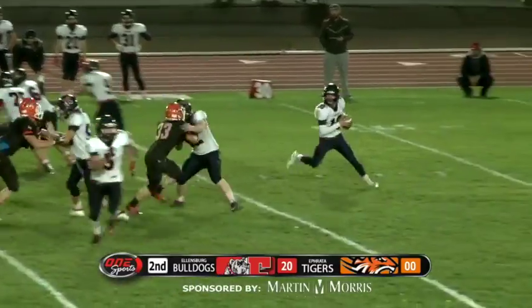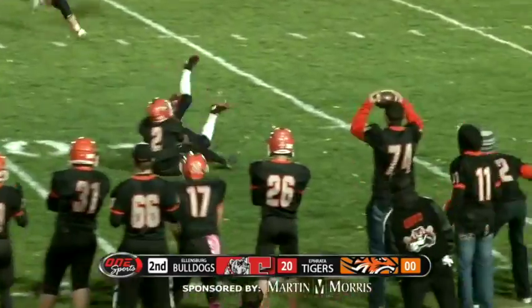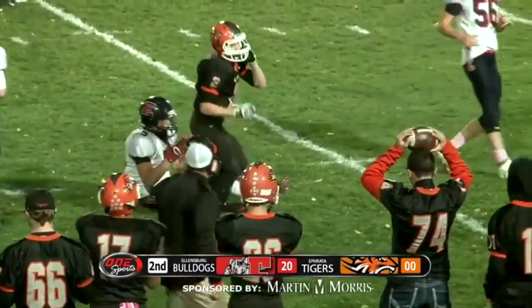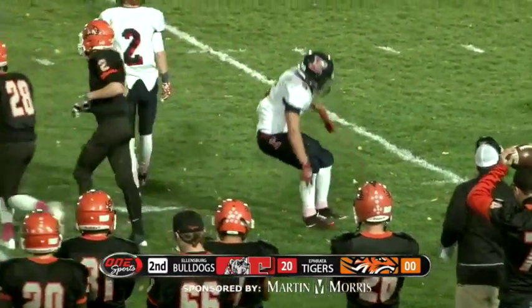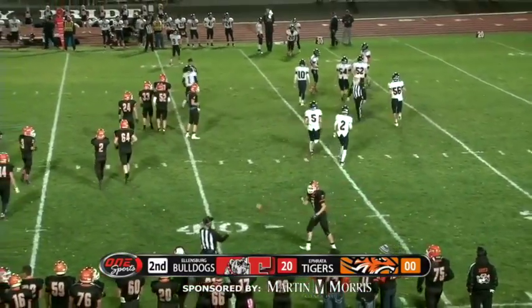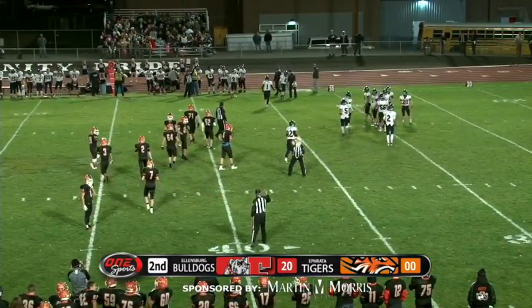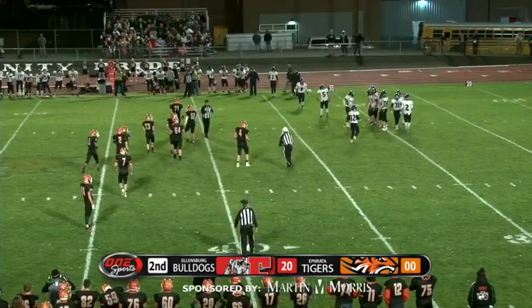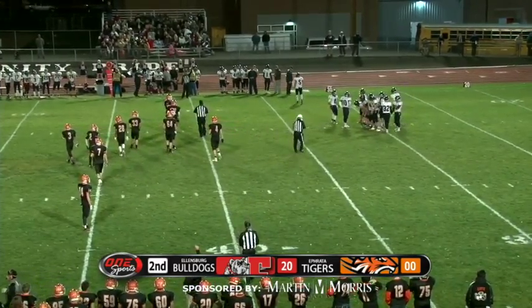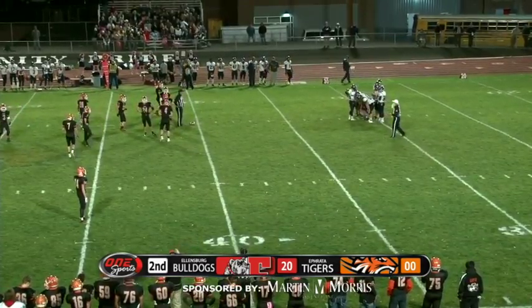Ellensburg takes the snap, fakes the handoff. Looking for a receiver. That is almost picked off. Heck of an effort by Zach Berryman. Read that play well, and Barry, if he would have picked that off, he could have had a touchdown. Oh yeah, that ball came up. I could feel his eyes turn into saucers and see touchdown right there. He wanted that one badly.